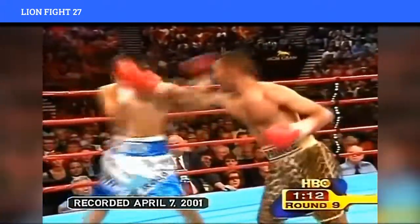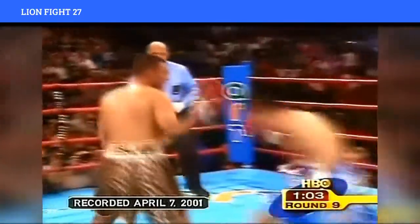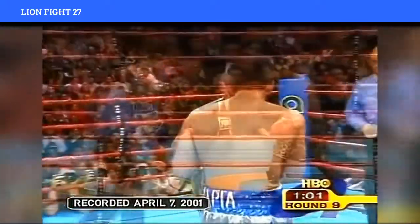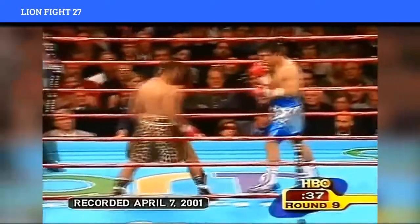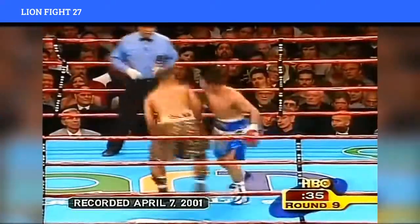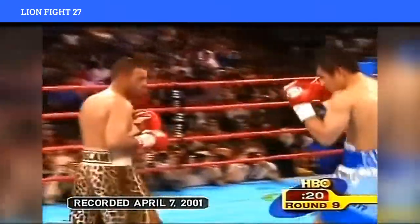Blood trickling from the right nostril of Barrera. Very professional. Left hook to the body. Naz is looking at the floor, trying to distract Barrera. Fat chance. That was one tough cookie. Doggone right.